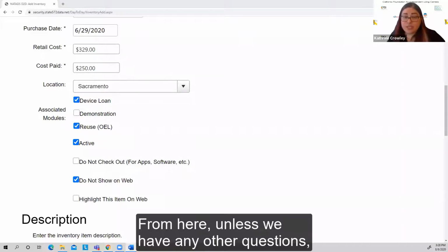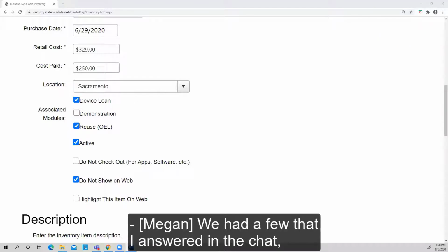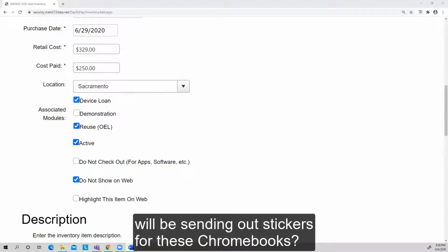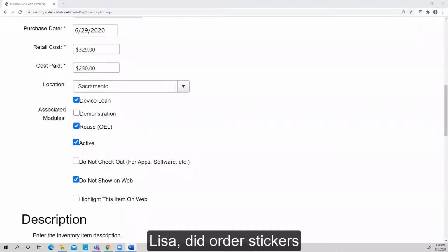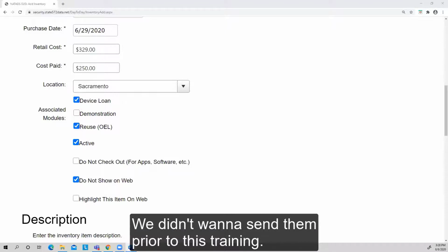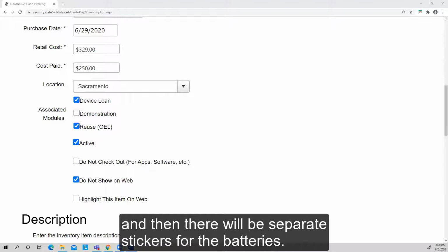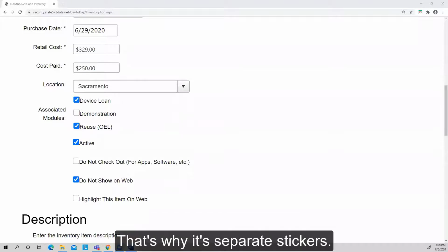So from here, unless we have any other questions, do we have any questions popping up, Megan? We had a few that I answered in the chat, but we do have one asking if CFILC or Ability Tools will be sending out stickers for these Chromebooks. Great question. Yes, Lisa did order stickers, and we will be sending them out to you. We didn't want to send them prior to this training because we know we have several newbies. There will be Ability Tools stickers for the Chromebooks, and then there will be separate stickers for the batteries. The batteries were not funded by Ability Tools. That's why it's separate stickers.